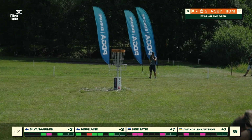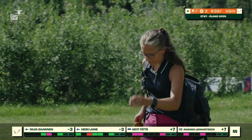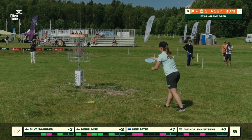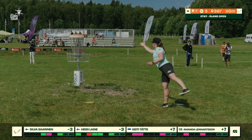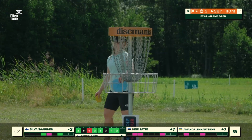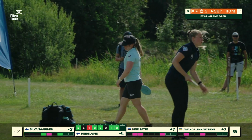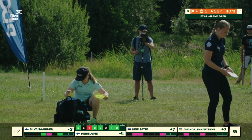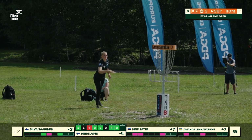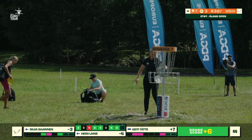You can see Silva there going with a slight anhyzer to hopefully mitigate that right to left wind. And Heidi, great birdie. Going 4 under on the round. And just look at that back 9. Heidi able to absolutely tear apart the back with her distance. And Amanda too, very good birdie.